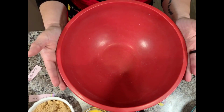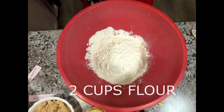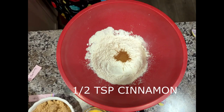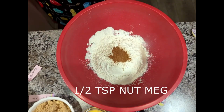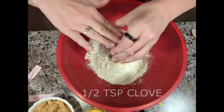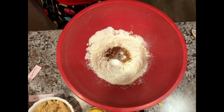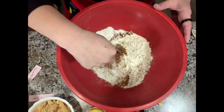And then in 1 large mixing bowl, we are going to put all of the dry ingredients. So we have the 2 cups flour. Then we have the half teaspoon of cinnamon. Half teaspoon nutmeg, half teaspoon of the cloves, half teaspoon of salt. Wow, those cloves are potent. Like patchouli. Is that it for the dry ingredients? It appears so. So we're gonna mix that here, like so.